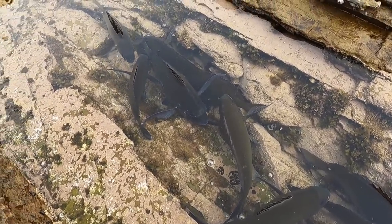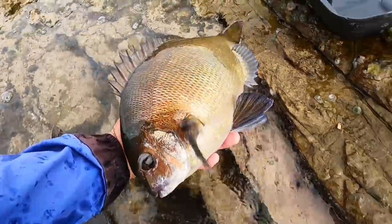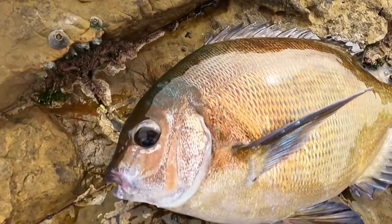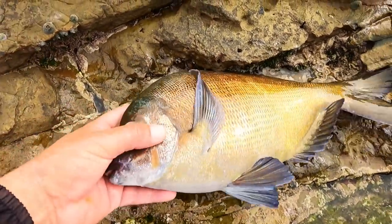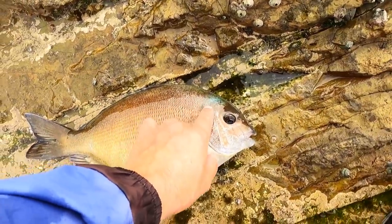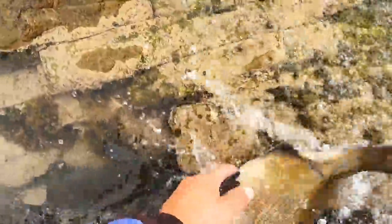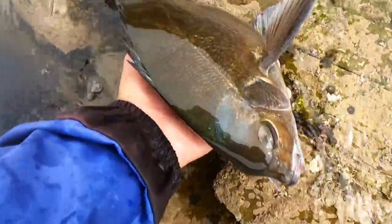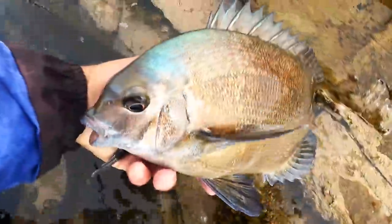The coloration on these fish are just stunning. I just want to show you guys here. Okay, come here. Look at those colors. Magnificent. Really amazing. That's what they call bronze bream. See that bronze color, and they've got this blue head. That's why the guys call them bluefish as well. They've got this blue shimmer. See there, beautiful.